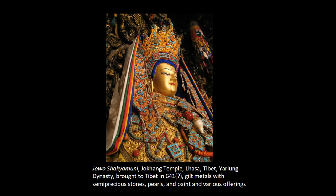In this segment, we're going to be looking at another Buddha. We looked at the Bamiyan Buddha in our last segment. As you have learned, there are hundreds of thousands, if not millions, of images of the Buddha Shakyamuni that exist in the world today. Remember, Shakyamuni is the historical Buddha.